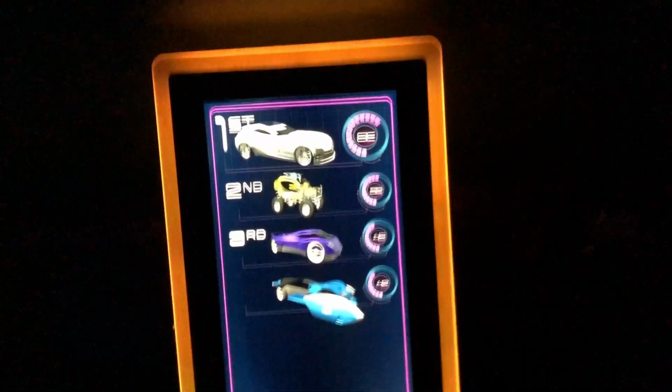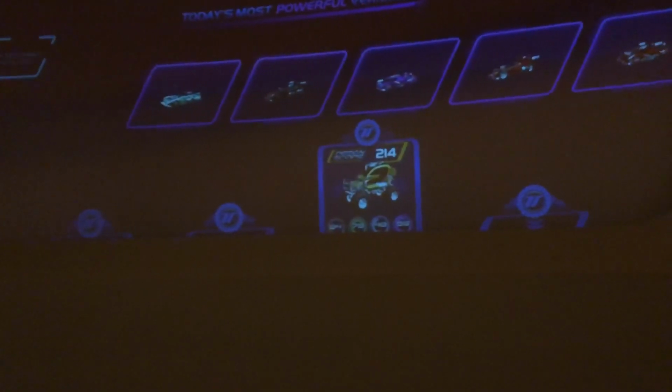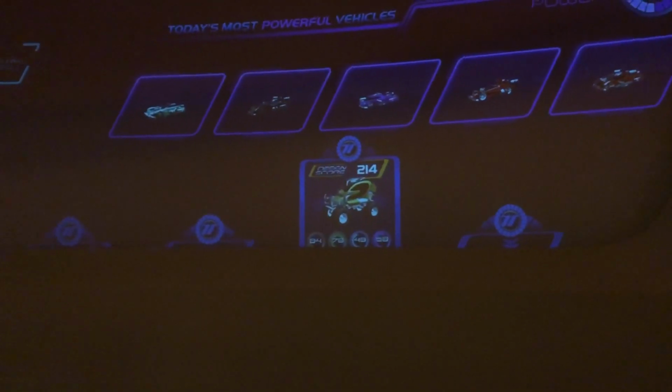That didn't feel nice at all. Whoops. As far as the individual competition, we didn't stack up well. We got first for one of them, but the rest were third and second. So hopefully our point total will be better. All right, time for the real test. Let's see. Wow, 214. That's pretty good. That's really good.